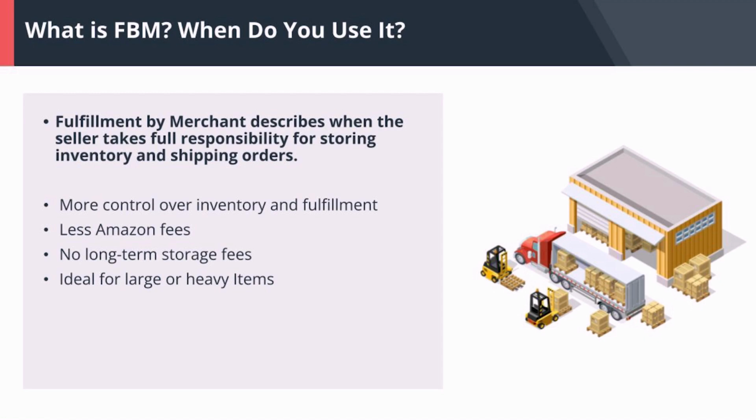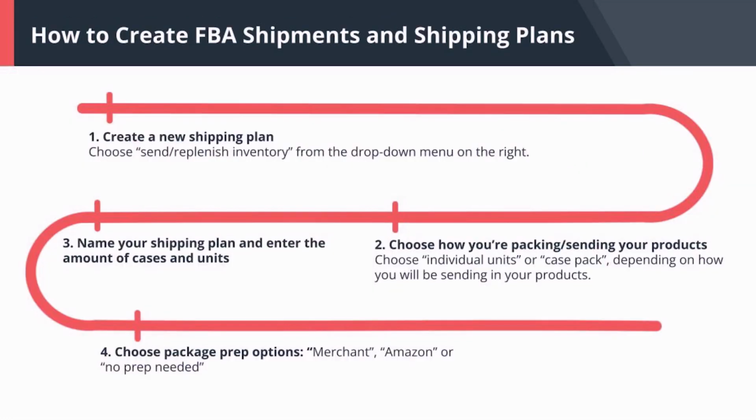So you should be considering, before you turn your listing into FBA and create your shipment plan, what the cost of storage and shipping is in your facilities or 3PLs versus Amazon FBA. This is the best way to understand which business model is more profitable and more importantly, more efficient for you. How to create FBA shipping.